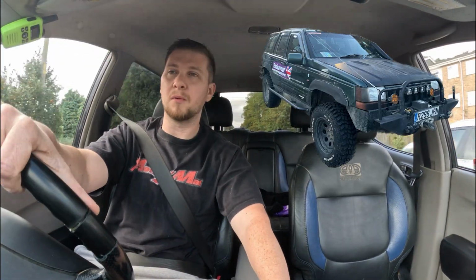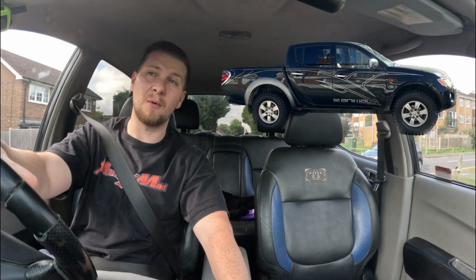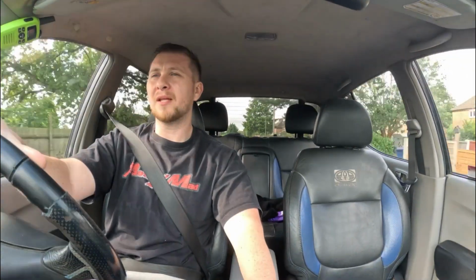I am in my new off-roader. The Jeep went terribly wrong, it wasn't reliable at all, so I decided to get rid of that, and now I'm in a Mitsubishi L200 truck. It lacks power massively, so today we are going to go and get it tuned by a company in Reading. So this L200 is going to get a remap. I don't think they have massive gains, but I think it just needs that extra bit of power.